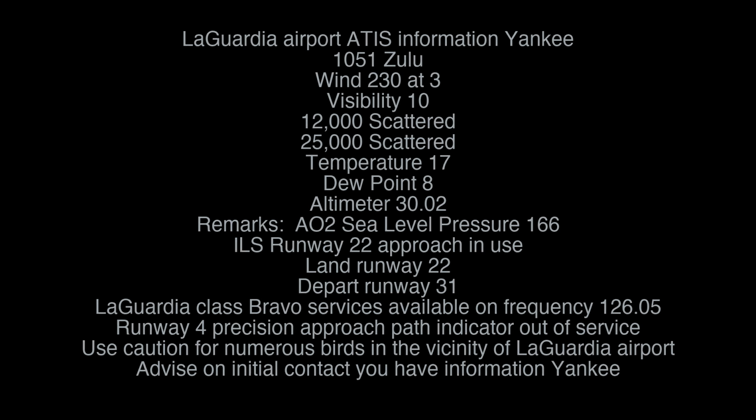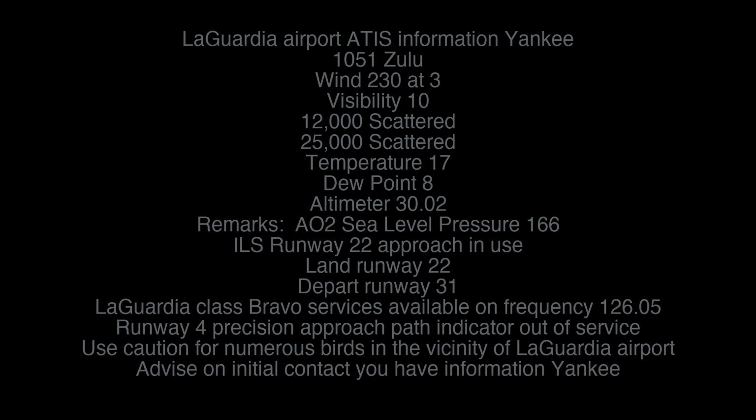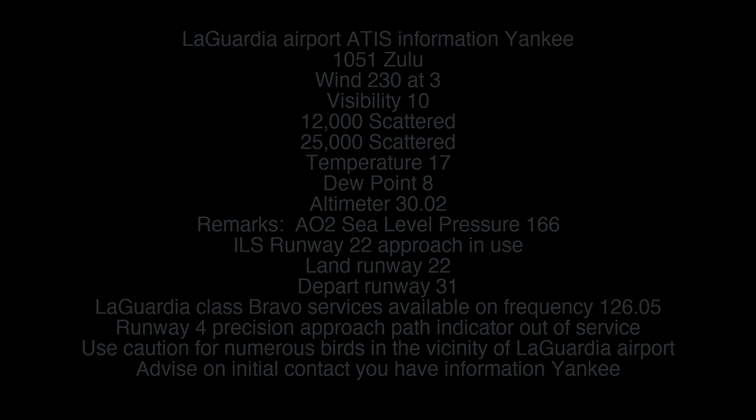There are several key pieces of information in the ATIS that pertain to me with regard to getting a great view of Manhattan. First, the visibility is 10 miles. It's actually more than 10 miles, but only 10 miles is being reported. You need good visibility to see distance, and 10 miles is more than what I need for the views today. The lowest level of clouds is at 12,000 feet.